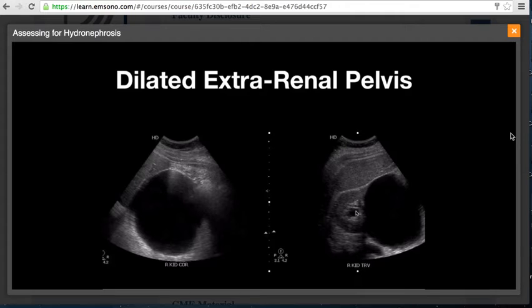This was a trauma patient where this was incidentally picked up on the FAST exam. The patient by CT scan had no obstructive uropathy. This was all a dilated extrarenal pelvis. So you can see that this is dilated at a proportion to what you see here, within the intrarenal region.